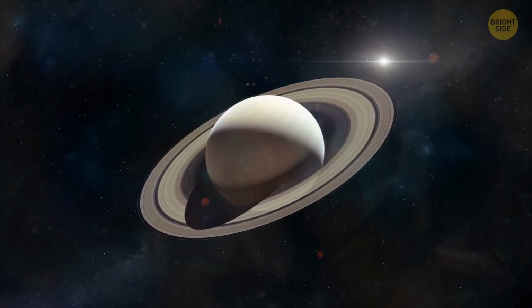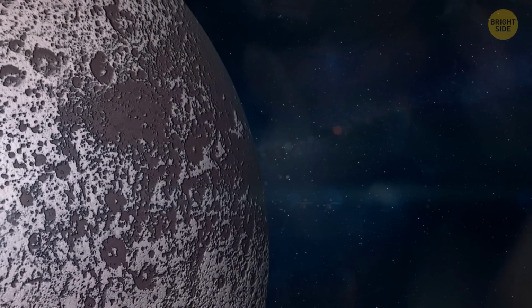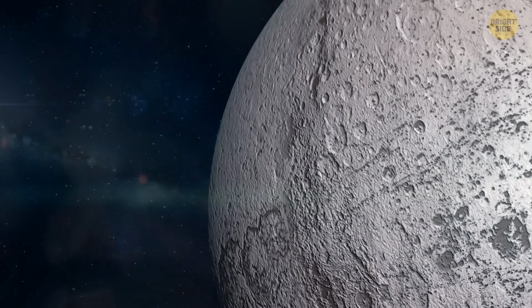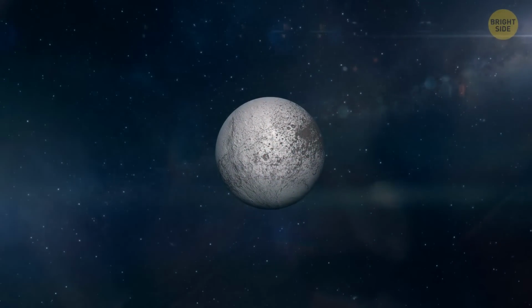Iapetus, one of Saturn's moons, has an unusual coloring. It's two-toned. One of its sides is dark with a slight reddish hue, while the other is bright. Scientists haven't cracked this mystery yet.